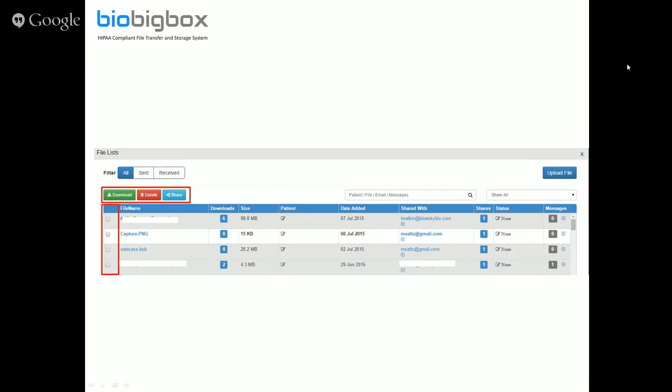Going along the left side of the file names, you have checkboxes. The checkboxes allow you to select multiple files or a single file and to perform an action such as download, delete, or share. So if you have multiple files there, you want to download all of them to your computer, you check the checkboxes, you click the download button, and it gets downloaded. You want to share a couple of large files with somebody else, you check the checkboxes, you click the share button, you'll be able to put in the recipient's email address, and once again, the files are shared.